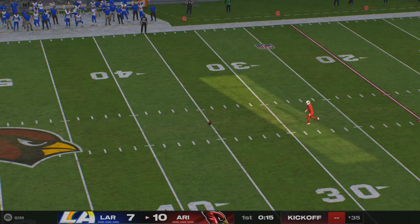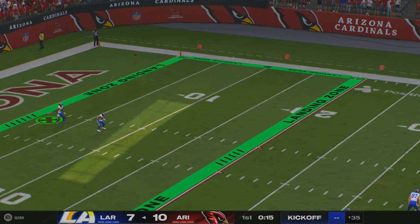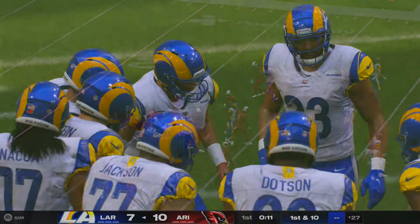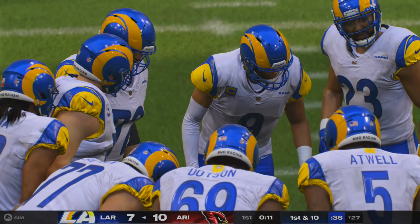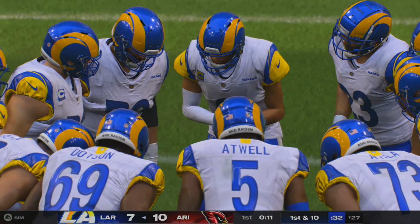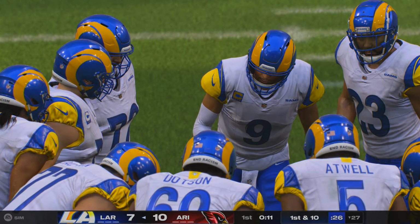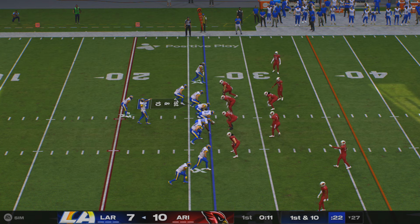So they throw the pick six. They'll get another shot at it now as this one's in the air. And they'll get him down inside the 30 at the 27. Set to begin their next drive, the Rams offense at the line.